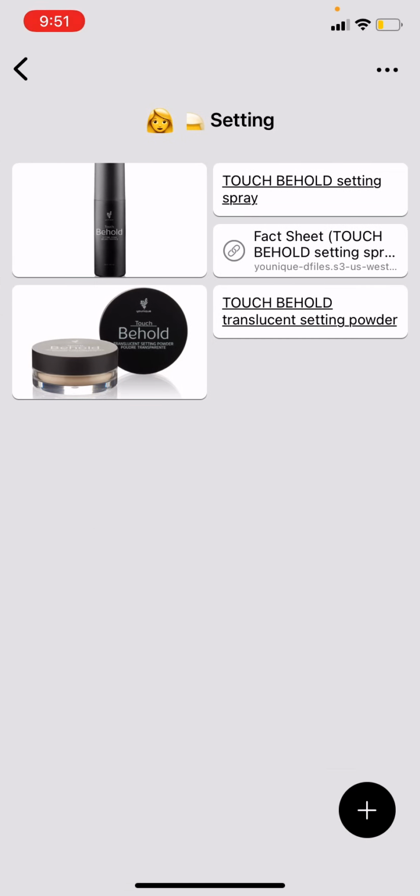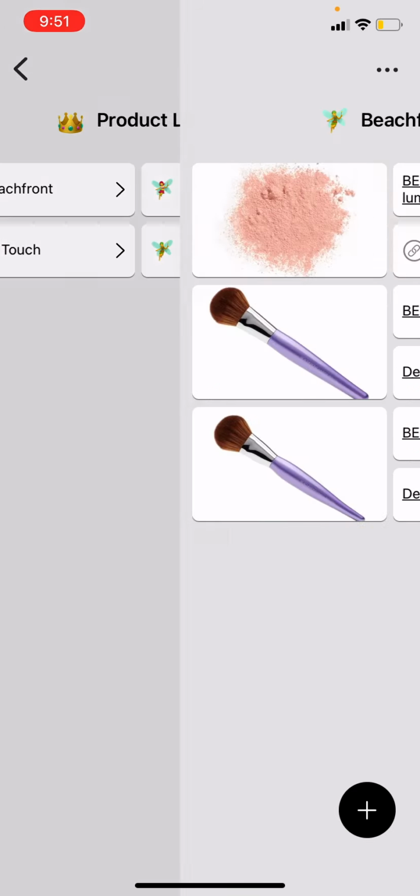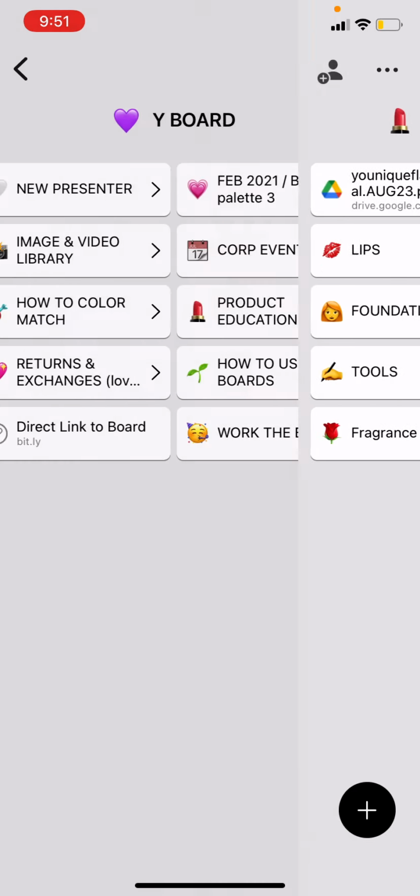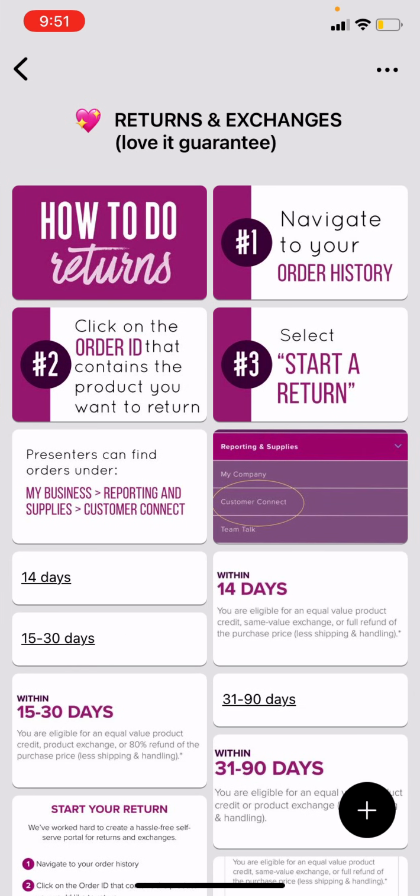Okay, see how easy this is? I just haven't moved them up. So same thing, product lines, beachfront. Okay, so that's the product education. Returns and exchanges, how to do return.